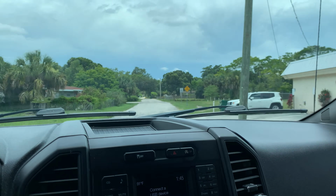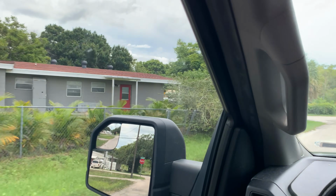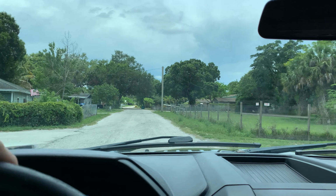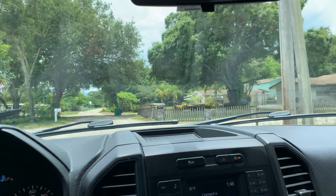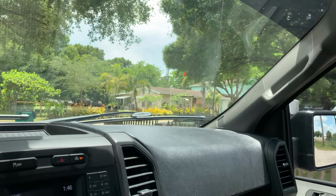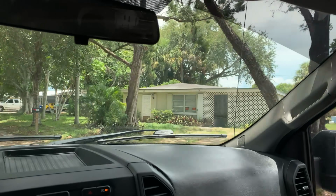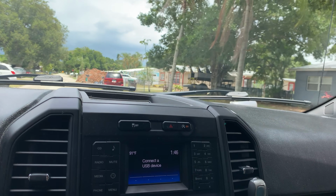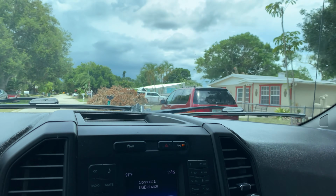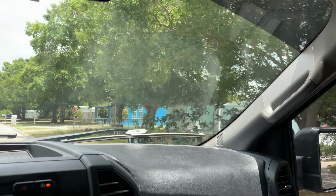All right, we are pulling up to meet with our cash buyer. I'm currently in Fort Pierce. So this is where we're at. Not the nicest area of town, but honestly, could be worse. Good news here: I'm about 15 minutes early before the cash buyer is supposed to be here.